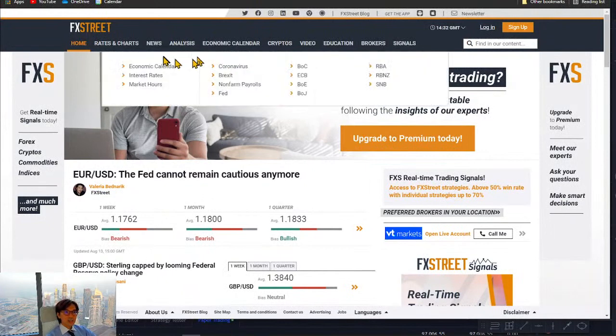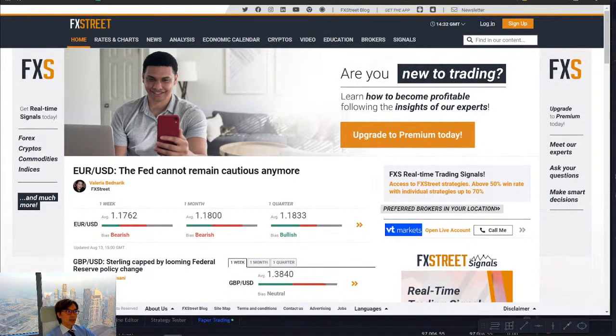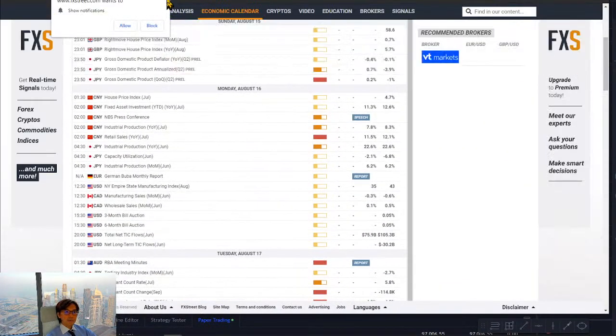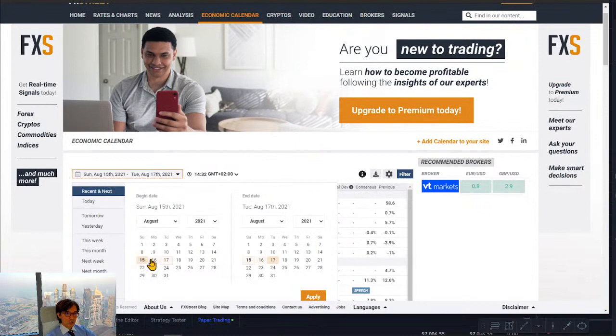Okay, so here is my favorite news website, fxstreet.com, and I go to the calendar. And I choose next week from this calendar here. So next week starts on the 16th and ends on the 20th. So I apply.